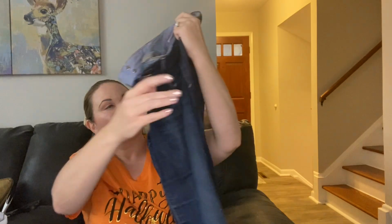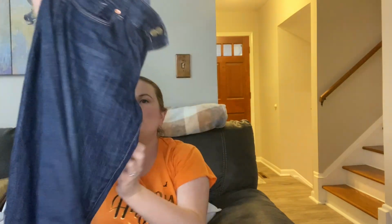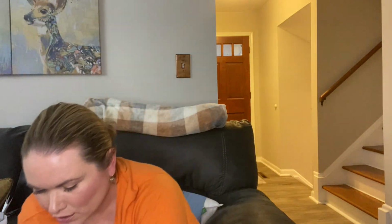So these are in good condition, a dark denim, and then they are a boot cut. So a little bit more on trend than the skinny jeans right now. So I would maybe list those since they're in good shape. Maybe get 15 or something like that for them. So I'll move those aside.